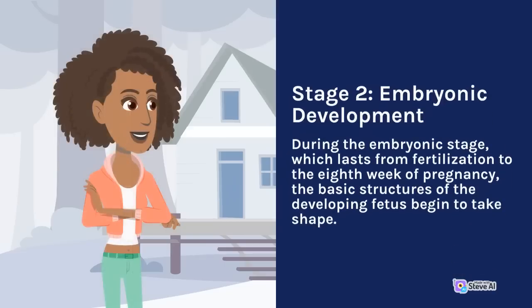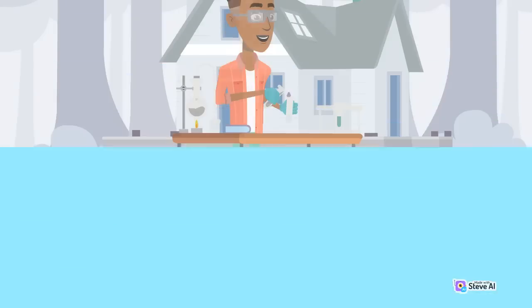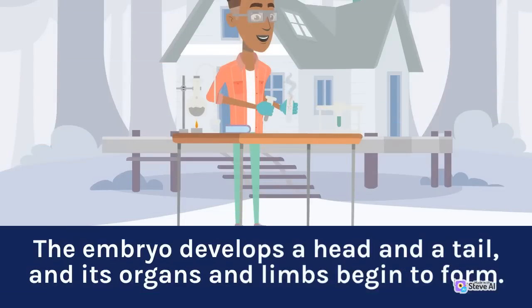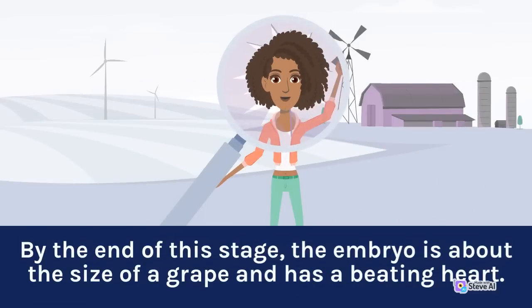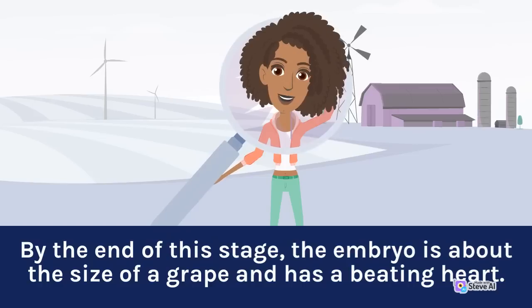Stage 2: Embryonic development. During the embryonic stage, which lasts from fertilization to the 8th week of pregnancy, the basic structures of the developing fetus begin to take shape. The embryo develops a head and a tail, and its organs and limbs begin to form. By the end of this stage, the embryo is about the size of a grape and has a beating heart.